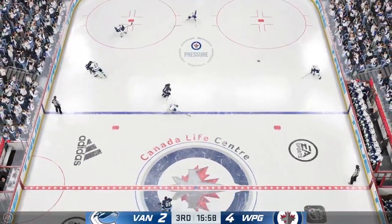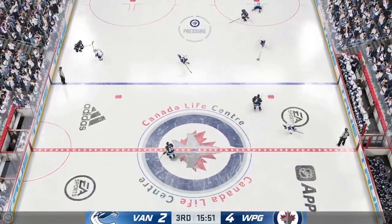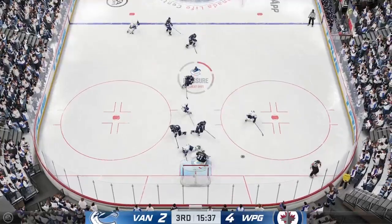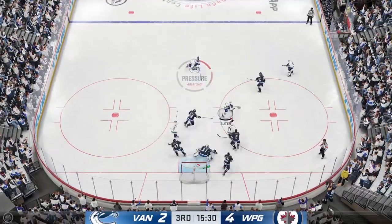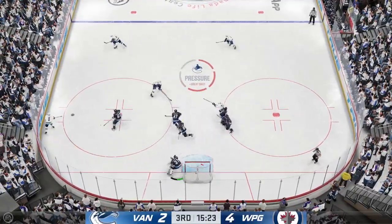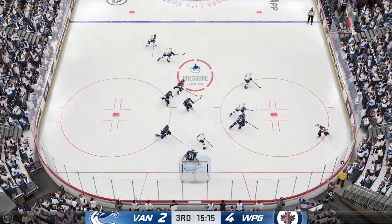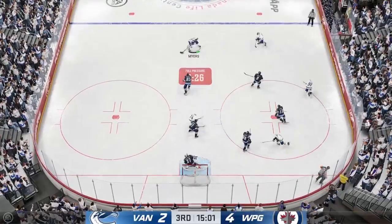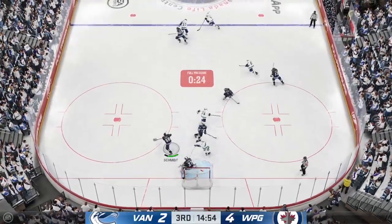Vancouver's gained possession along the boards. Quick pass to Zadora. Cuts to the front. Oh, a clutch save. What a fantastic save from a high-danger scoring area, James. And, I mean, he's bailing his team out. They have to do a better job of protecting the middle of the ice. What pressure here in the offensive end.